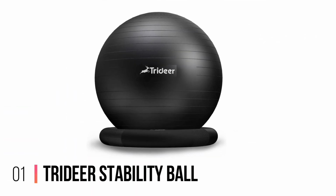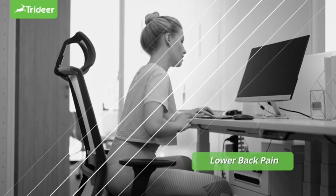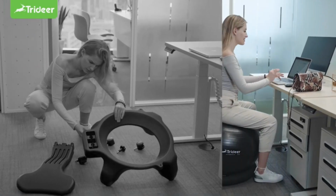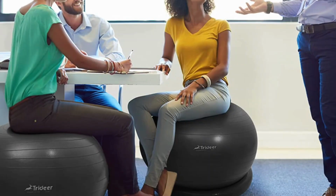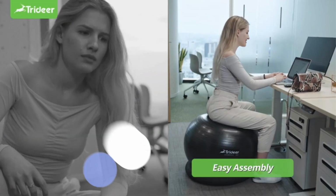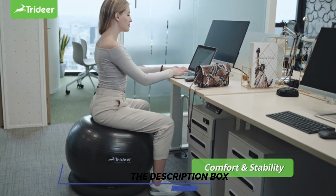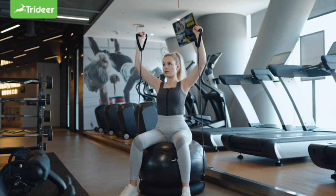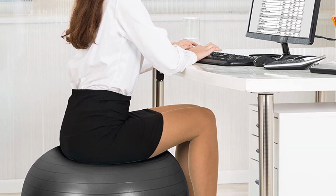Number 1. Try your stability ball. Exercise is not the only reason to use a stability ball. People who have to sit in office chairs throughout the day are all too familiar with the back pain that comes from staying in that position. This Try ball comes with a game-changing base that makes the ball stable, meaning you can use the ball throughout work without a hitch. Using this exercise ball will improve your posture, strengthen your core, and alleviate back pain. Also, the micro-movement you will make while sitting on this ball continuously stimulates you, leading to increased focus and productivity.